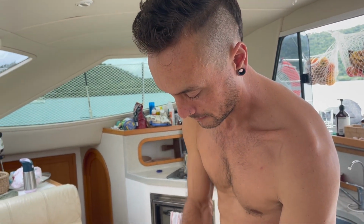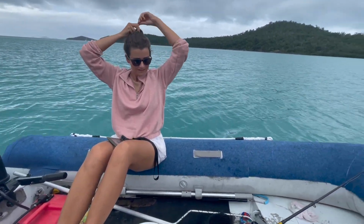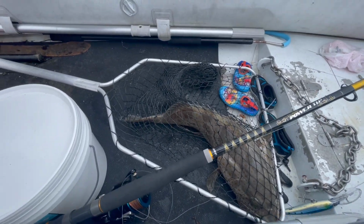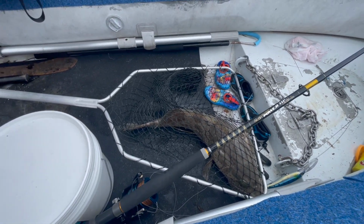Delicious. Laura's just got back to the boat. She's been out fishing in the little dinghy. And third fish in 3 days. I think this one's the biggest one. No, I reckon the trout was the biggest one. No, this is bigger than the trout. What? Yeah. It fought really hard. Like, you should have seen me.